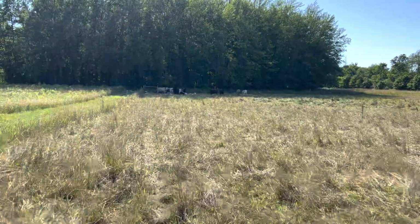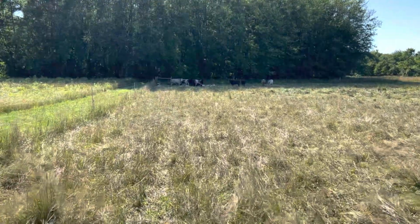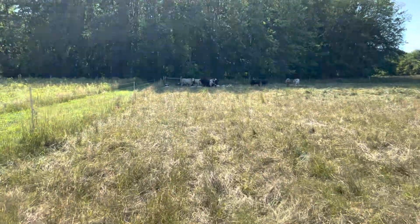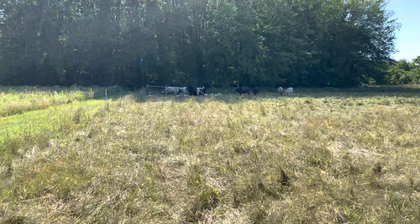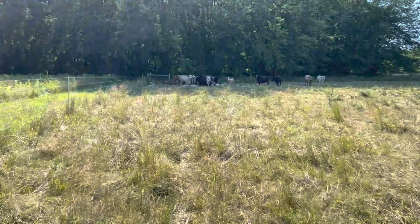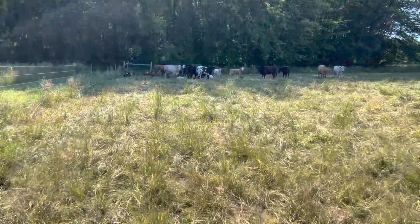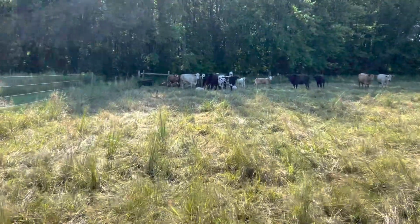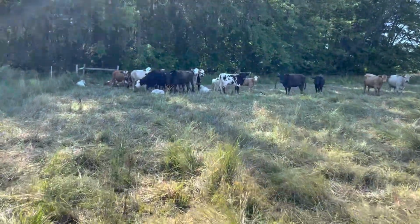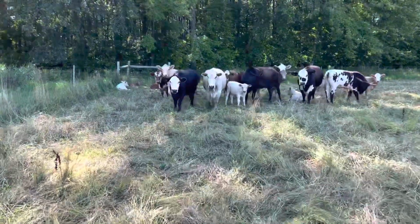Hey, you guys found a nice shady spot, huh? Last year's calves were really growing nicely. Gonna make me walk all the way back here, huh? Hey, cow. Yeah, there we are.